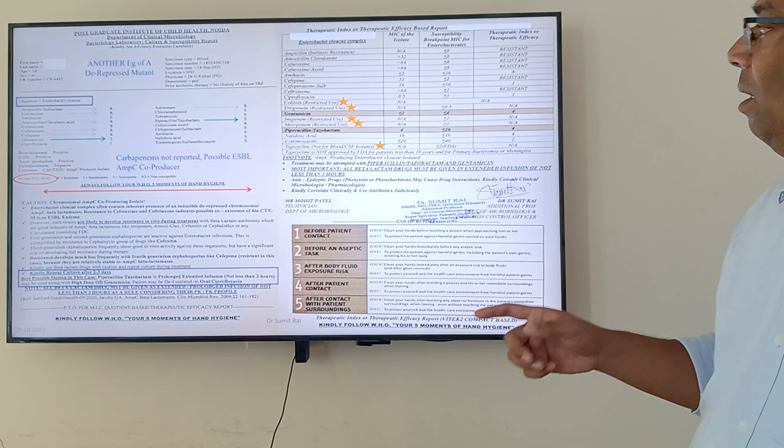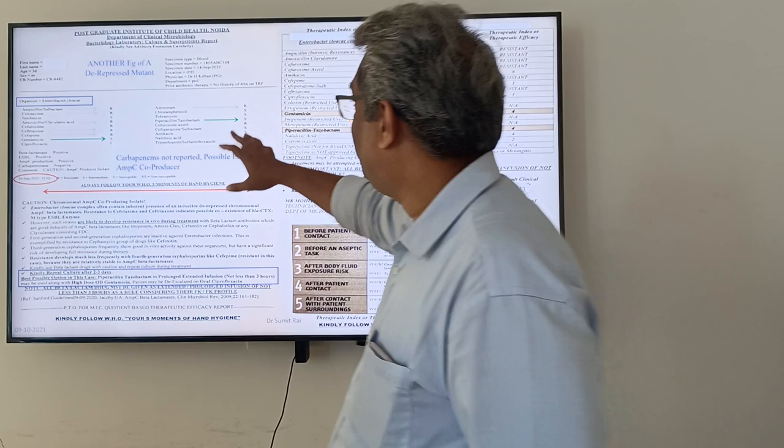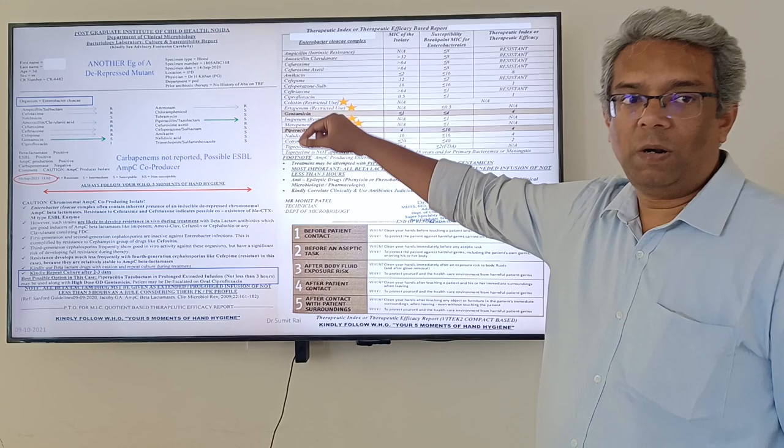Why not give any carbapenem? Because as I said, carbapenems can be inducible. So if you see, carbapenems are not reported. We put them up, we entered them in our HUNET, but we did not report them. It is even susceptible to cotrimoxazole.